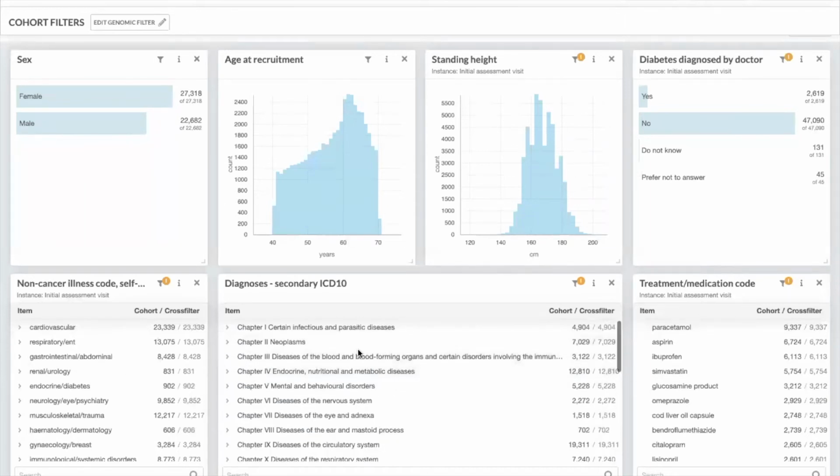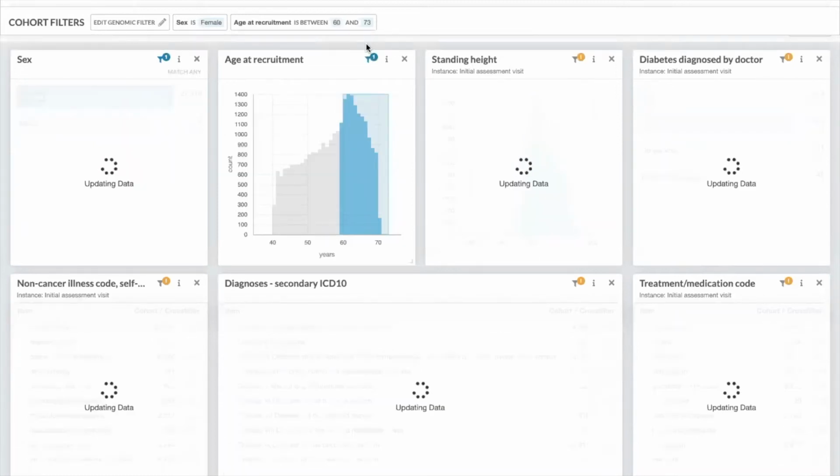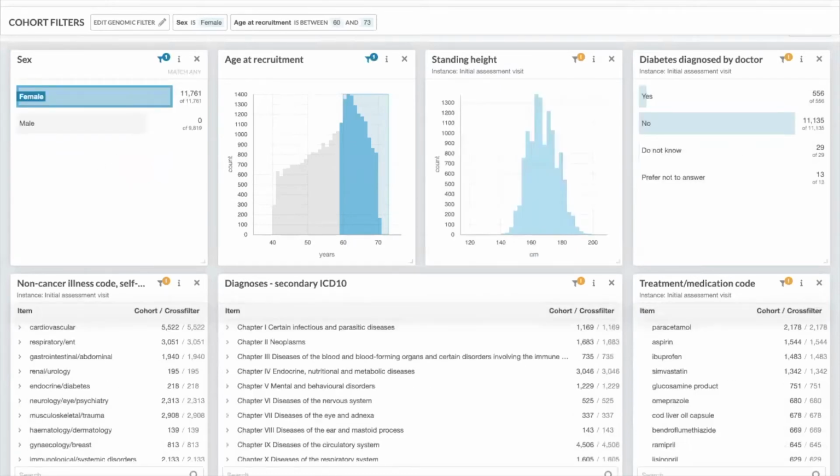Anyway, so this is the main visual for your cohort, and then you would want to start filtering it. So let's say you're interested in females that are above 60 years old. So you can brush this histogram, you can click on female, and then you can refresh the dashboard. So what's happening here at the top, you see we are down to 11,761 people from the 50,000 that we started with in the cohort. And then the filters appear here in cohort filters. You can mix and match between pheno and geno filters.